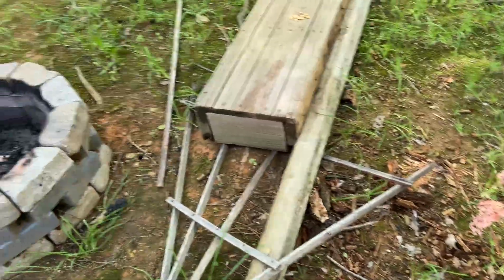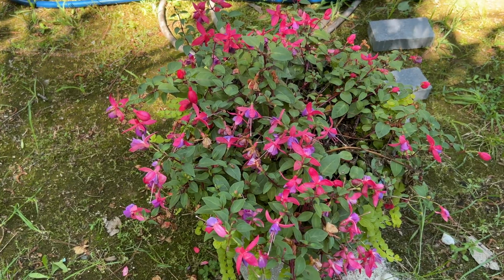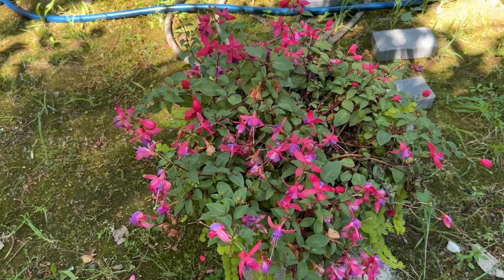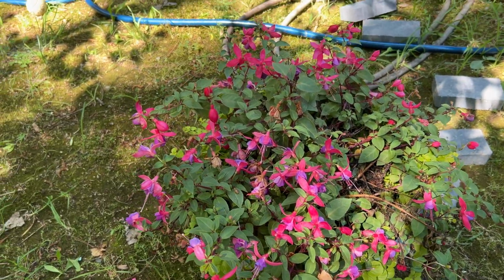And I wanted to show you the spooky garden. Don't mind this mess. It's kind of crazy back here. But actually, we got this fuchsia plant, and I don't know if it's a new plant or what, but we've been seeing them in a few places now. Mine already looks like it's dying. I'm not sure how to fix that. But let's go to the spooky garden.